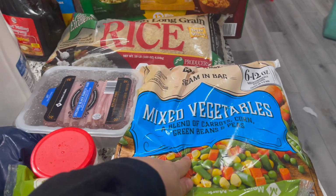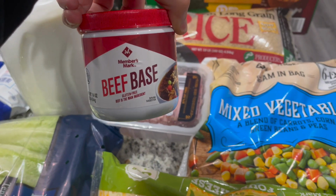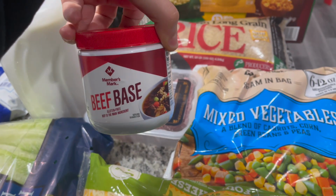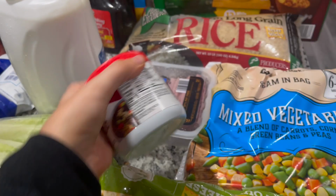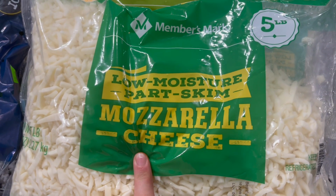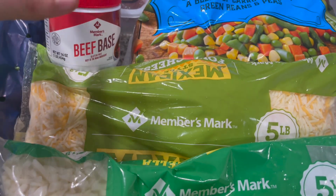We got some mixed vegetables for dinners. Got some more beef base. I usually get the Better Than Bouillon, is that what it's called? But this is like $4 for this big, gigantic thing. So hopefully it tastes just as good as the price was. Got some mozzarella cheese for homemade pizzas and whatever else, and then got some Mexican blend cheese.